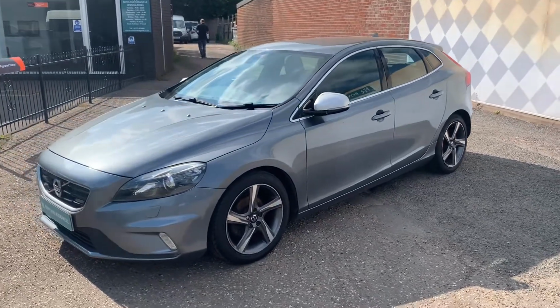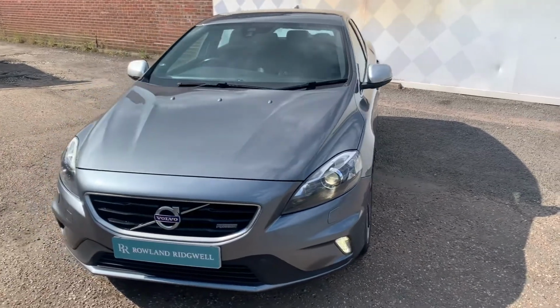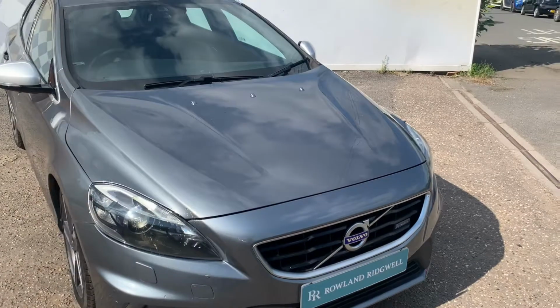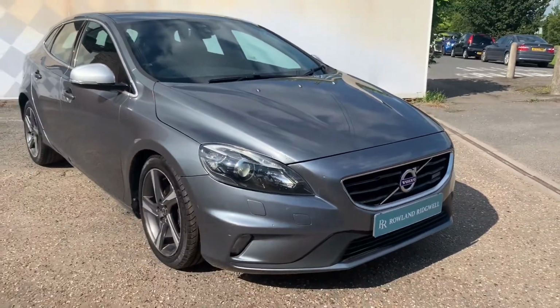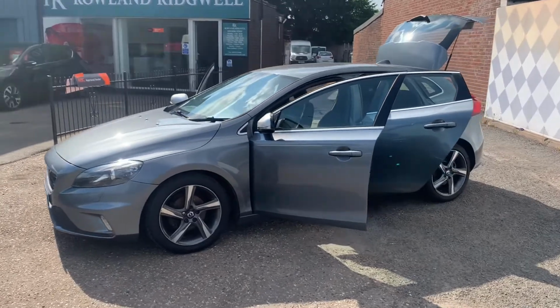This Volvo V40 R-Design Lux Nav has had just two owners from new, covered 100,000 miles, and has just been serviced by us. It has a MOT for 12 months, one remote key, as well as its owner's manual and all book pack are present.